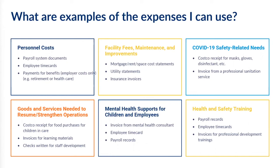To resume or strengthen operations, anything that you would need to run a childcare business falls under this. So any receipts for food purchases, either from a big box store, perhaps an online purchase, or a grocery store, and invoices for learning materials, right? If you use a business credit card, look at your credit card statements and look back and see what you spent your money on and to which retailers it went, and you can parse through and look at your invoices from there.